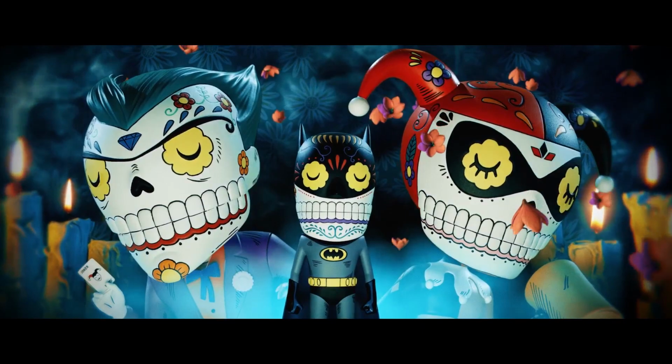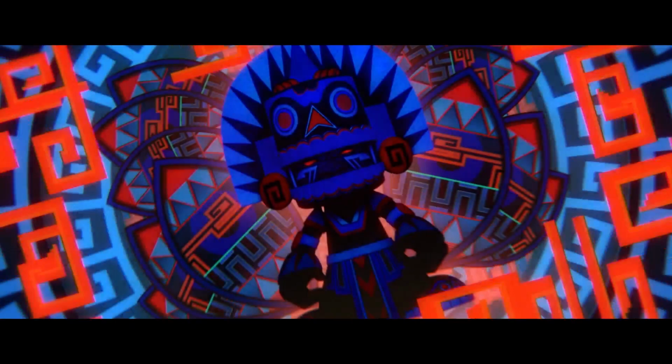The designer toy market is so broad and so vast. I think it fosters that kind of environment where you want to tackle these original pieces and give those artists a chance to grow.